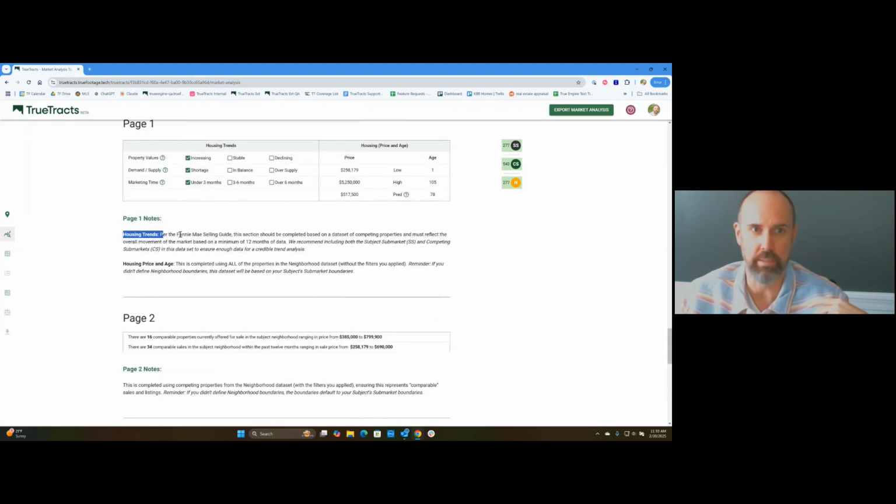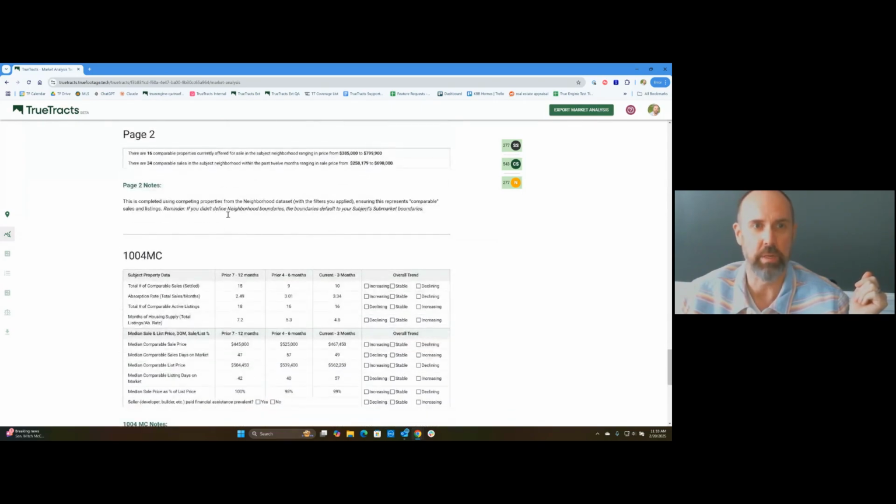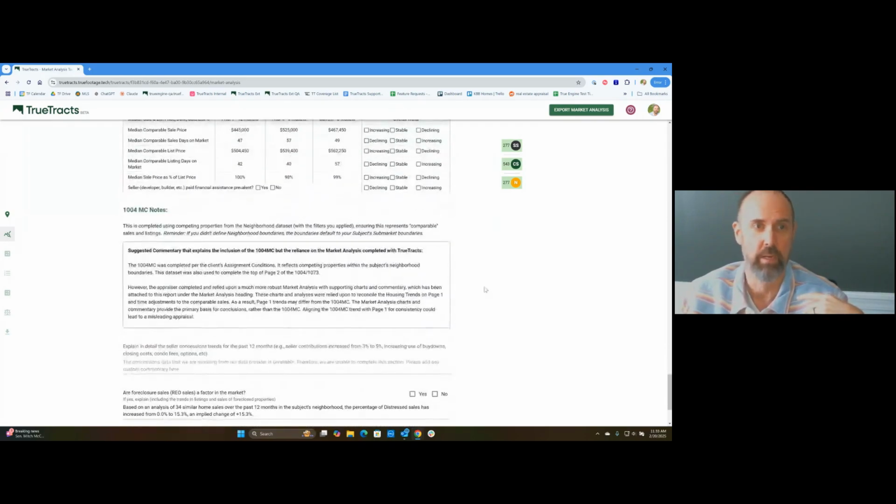So the housing trends, we talk about what Fannie and Freddie want for the house price, age and price. We give you some guidance there. We fill out the top of page 2. We have some notes about that. We fill out the 1004MC. This is with the filters applied because they want comparable. You can make decisions here if you want, or you can import it into Total and make those decisions in Total. We have some more commentary, some guidance.